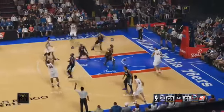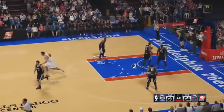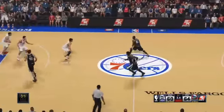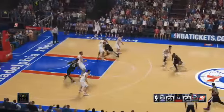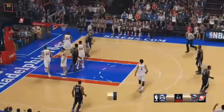Feeds it to Diallo. The basket good off the assist from Carter Williams. Carter Williams has got 3 assists in the game. From deep, Walker. An absolutely remarkable shot.